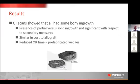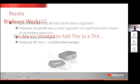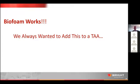So at that point in time, and again, this is several years ago, we knew that biofoam was going to be here to stay. It was a very strong metal, one that really had an affinity towards bone ingrowth. And again, how do we put this on our total ankle arthroplasty? This was something that dates us back, that Hodges and I and the design team and the engineers said, listen, we know biofoam works. It works great. We can see these large metal wedges that attract this bone ingrowth.